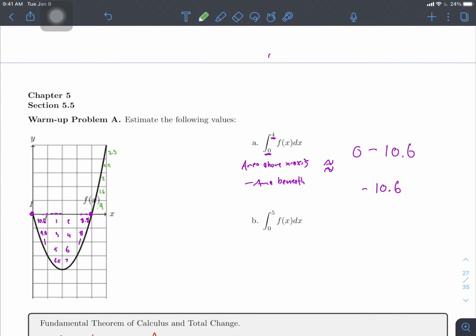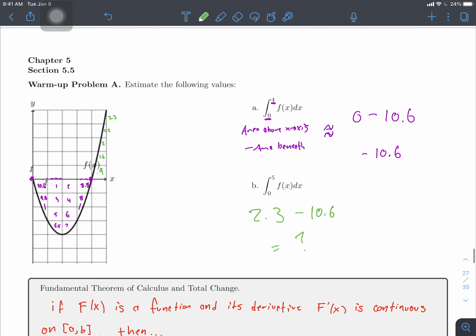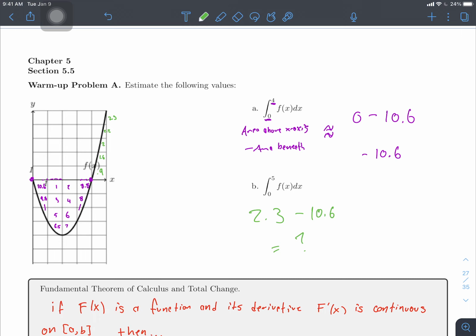Okay, so it looks like I'm going to have 2.3, that's the area above the x-axis, and I just subtract the area beneath the x-axis, which I already found out is 10.6. So I get 2.3 minus 10.6, which is a number, who knows? Okay, so, any questions on, yeah?